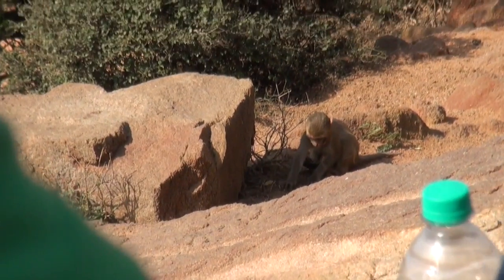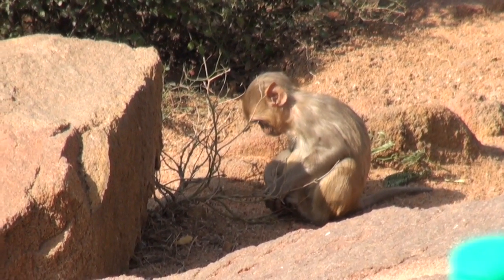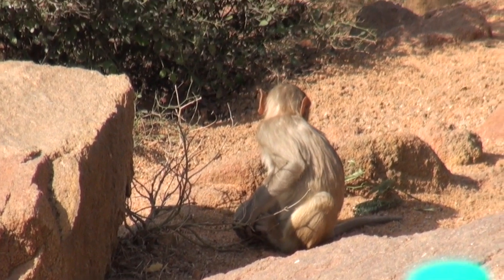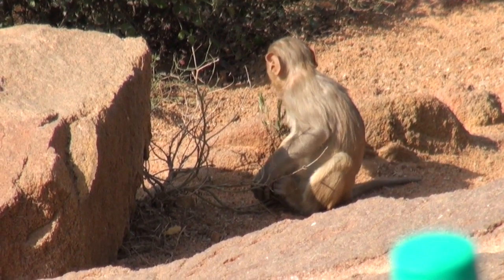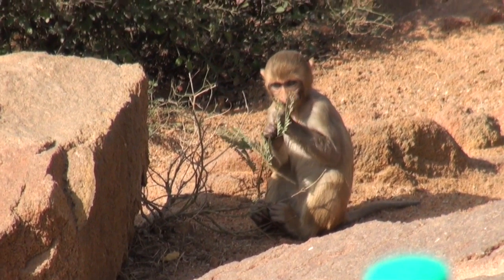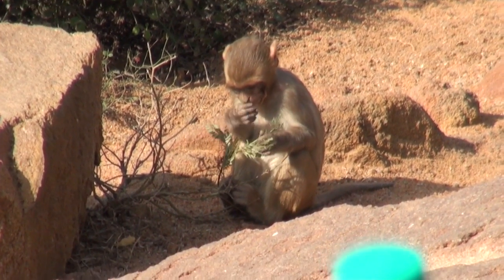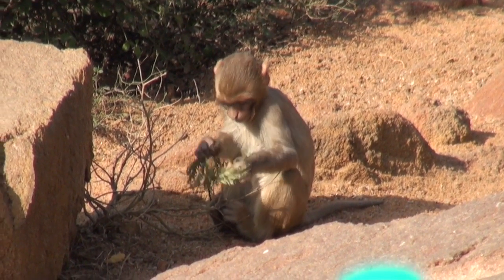And apart from that, these monkeys, whatever they lay their hands on, they eat. So a lot of species of birds are not making their nests because they're unsafe. 25,000 monkeys eating eggs. Now bird's eggs, the poor thing lays once in a season, and the monkeys have eaten a lot of them. Now they're eating birds, snakes, and a lot of small things.